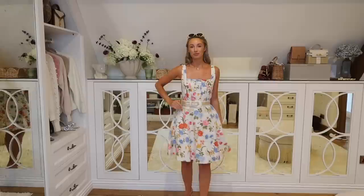But yeah, back to the dress. Gorgeous floral pattern. You've got tulips, you've got roses. Is that cornflower? Looks like cornflower. I love a square neckline and I love a fit and flare silhouette. There's another one that's going to come with me on our holiday. And it also looks very cute with my Zimmermann belt.